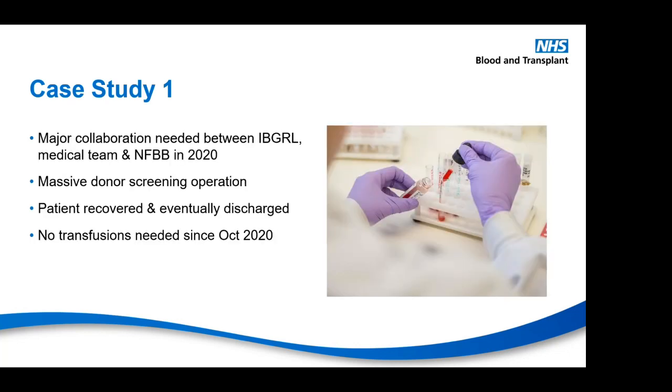There was a major collaboration between IBGRL and the medical team in Birmingham, where this patient was. Donor call-ups were issued so that we could get more donors to get frozen down at NFBB for this patient. And this highlighted some of our U-negative donors that we had in stock that we could bring in to provide blood for this patient. Thankfully, the patient recovered and has not needed transfusion since 2020.